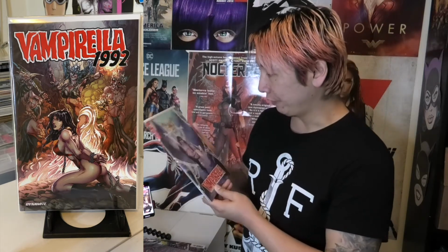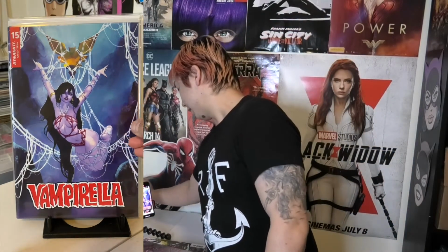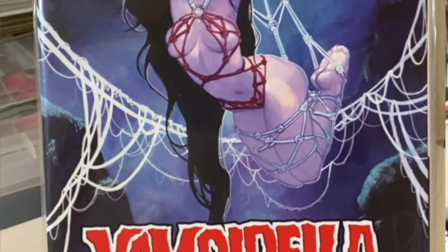I love this next cover so much that I actually got 2 of them. This is Vampirella issue 15, again of the current run. That is a Bondage cover, I'll tell you that much, right? Yeah, absolutely love that cover.